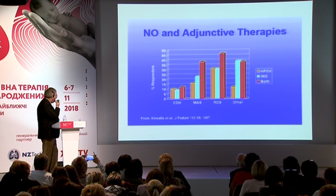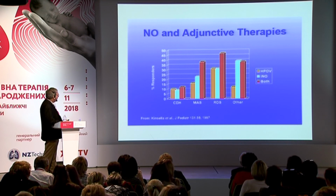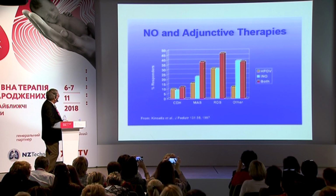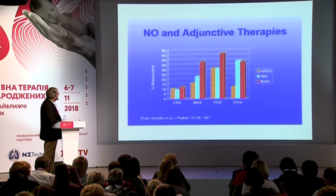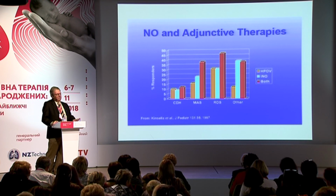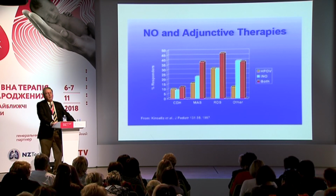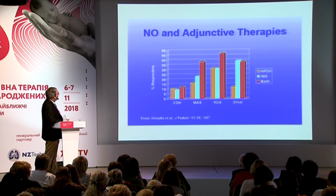Now, what about adjunctive therapies? And I think this is something that we can thank John Kinsella for. He showed us that for meconium aspiration syndrome, RDS, and most of the other conditions, you got a much better effect when you combined inhaled nitric oxide with high-frequency ventilation. And he postulated that the reason that the combination was effective was you got much better lung recruitment and delivery of nitric oxide to the lung when this was combined.